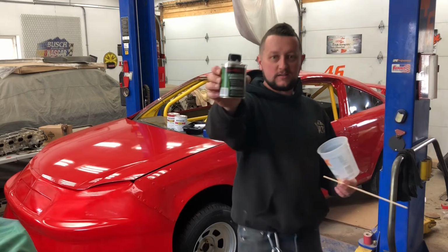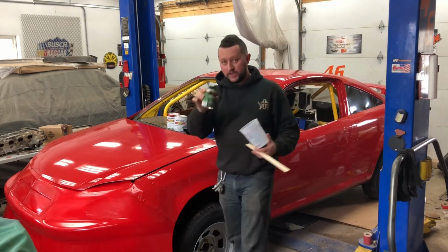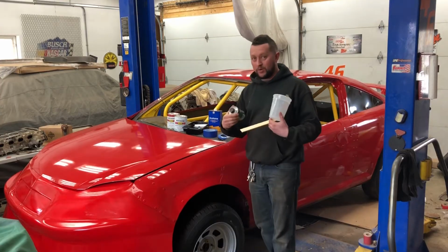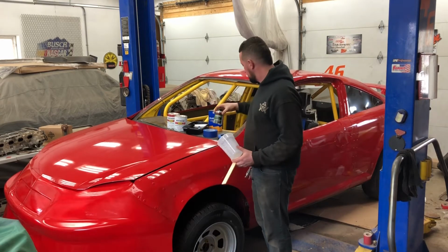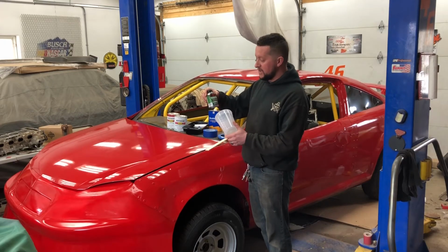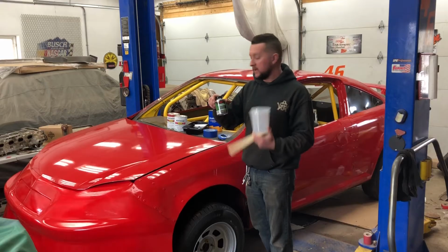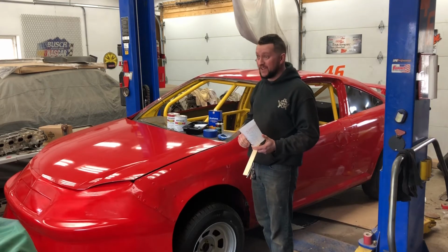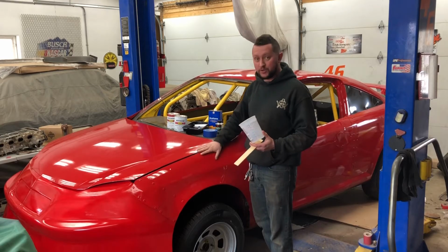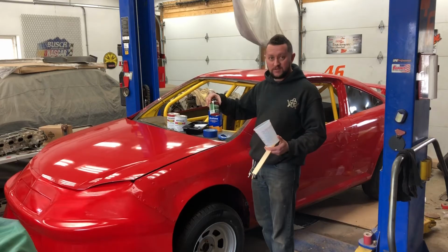This is hardener, catalyst hardener, enamel hardener. I got this one at Tractor Supply because the Home Depot in my area didn't carry any. But this is kind of important. It says right on here, increases gloss, increases hardness, reduces dry time. That's the important one because that stuff by itself will take like 48 hours to dry enough for you to stick tape on it. It takes forever. With this, it's like a few hours.